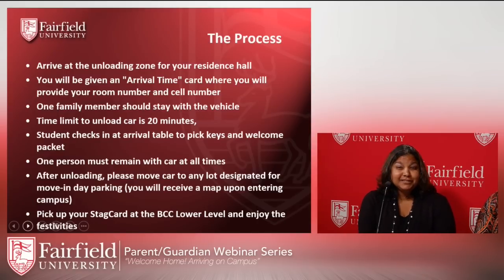We do ask our volunteers not to lift the really expensive items, like if you're bringing in a TV or something like a really expensive computer, we actually ask that the family members and the student do the lifting of those items while our volunteers help support the lifting of the other items going in. The 20 minutes is really important for us. You will see when you get there, it's a well-oiled machine. I think we usually unload within 10 minutes, and then we have our families move their vehicles.